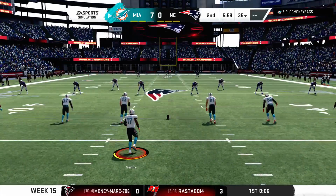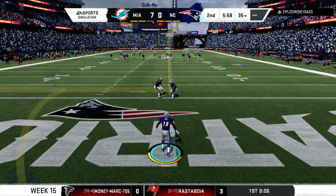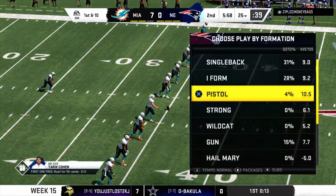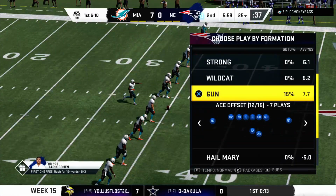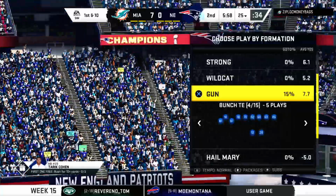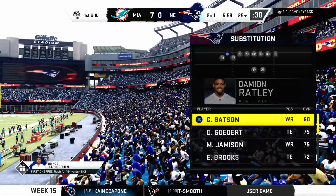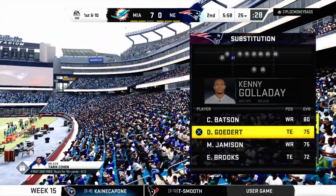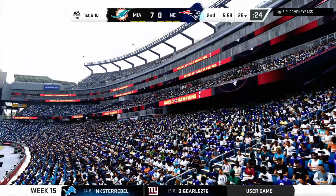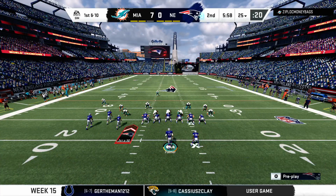Set now to kick this one away, and off it goes. And this will not be returnable. It's out of the back of the end zone for a touchback. The Pats at the line, ready to go. And on the first drive, 3 and out.